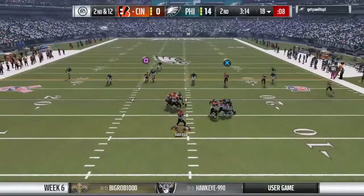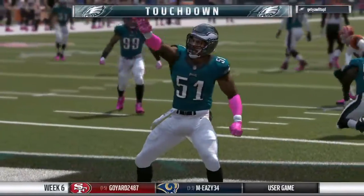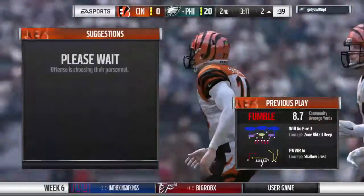They'll drop to throw. Nowhere to go here. He lost the football, and he's into the end zone. It's a fumble return and an Eagle touchdown. This first half has been a nightmare for that offense.